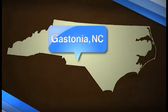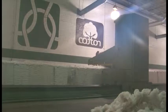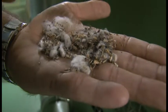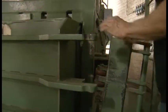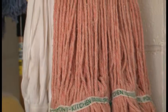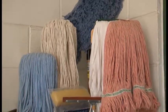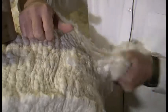Headquartered in Gastonia, North Carolina, Parkdale Mills is the largest user of cotton in the hemisphere. All cotton includes a small percentage of byproducts like these, which have traditionally been thrown away in landfills. But at Parkdale, they're collected, put into bales, then turned into a usable fiber. These household mops are actually created from those cotton waste products. Even the tiniest dust particles have an afterlife.